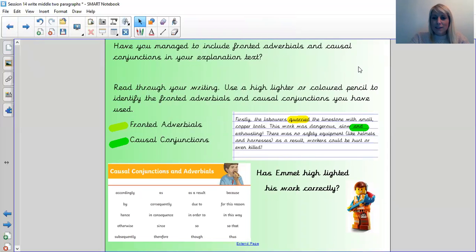So let's take some time to look at your writing now. Have a look back at what you did yesterday. What I'd like you to do is see if you've managed to use fronted adverbials and causal conjunctions, because that's the aim of our writing. That's our WALT. That's what we're trying to show in our writing, okay? So take a moment to read through your writing. If you've got a highlighter, that would be great. If not, just use a coloured pencil or something different to what you're writing in to see if you can identify the fronted adverbials and causal conjunctions in your writing.